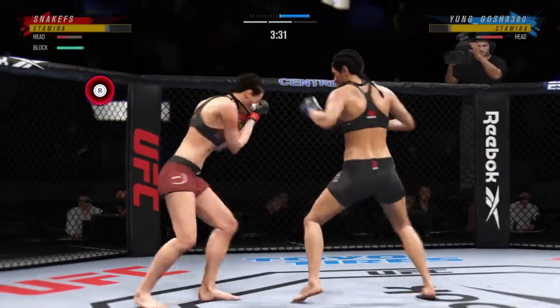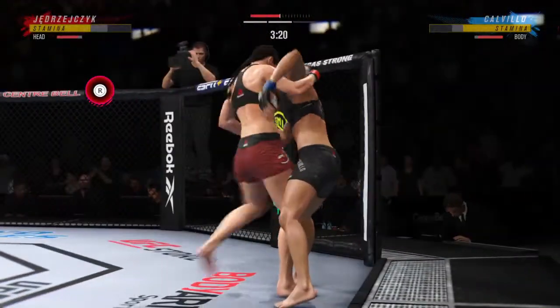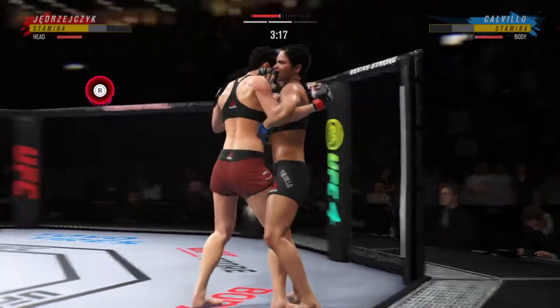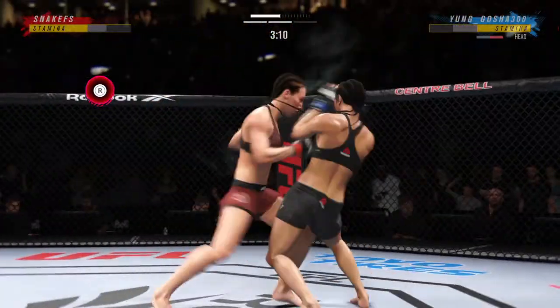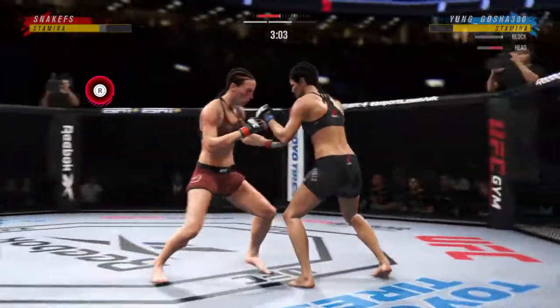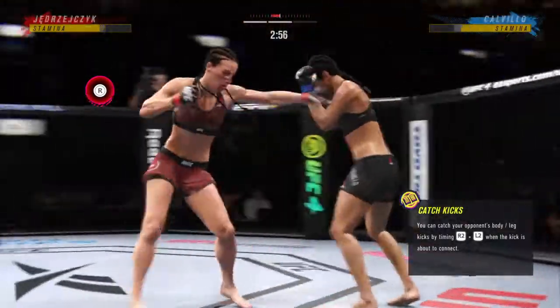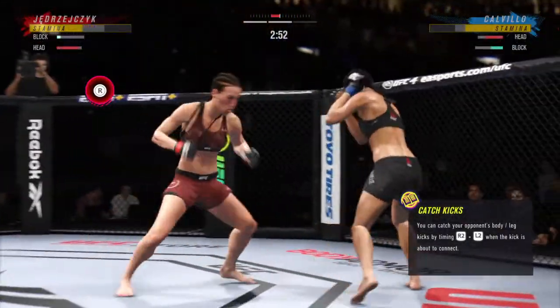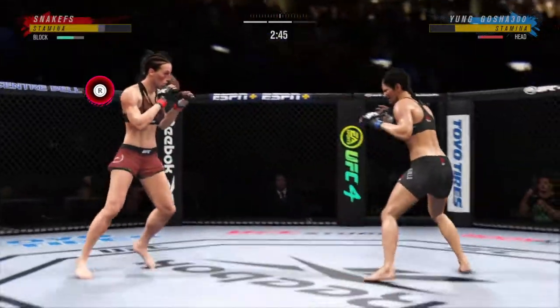Stuffs the takedown, no problem. She gets to her spot, the tie clinch. And then she starts to let the knees fly. Oh, she landed a huge hook there. 38 total strikes have now landed for Cynthia Calvillo, and striking at a 44% clip against Joanna Jędrzejczyk.